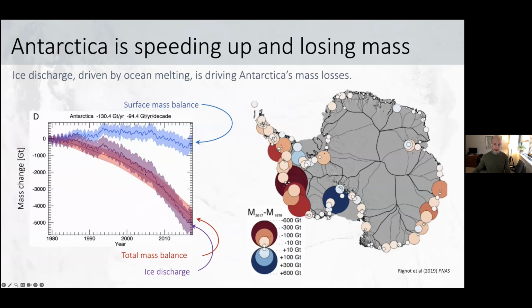In Antarctica, this is primarily due to the ocean eating away at ice shelves and the flow of ice accelerating in response to that. And this is especially prominent in places like West Antarctica. And so this is a recent mass balance assessment showing areas of mass change, represented by these circles, where a larger diameter and redder colors represent greater mass losses. And so there are really concentrated mass losses in West Antarctica in this Amundsen Sea sector.